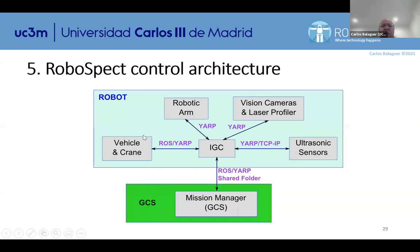On the robot side, we have a vehicle and crane. They have their own control system. Robotic arm also has a control system. Vision cameras and laser profilers, they also have their control system, and ultrasonic sensor. The main problem to make the integration of this kind of system is we have a lot of control systems running in different operating systems with different interfacing, and the integration is not easy. You can see here some systems are running in Linux and C++, other Windows, other we use Python. This is a lot of different control systems, operating systems, etc.